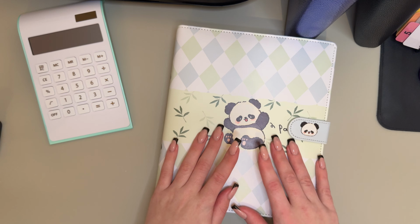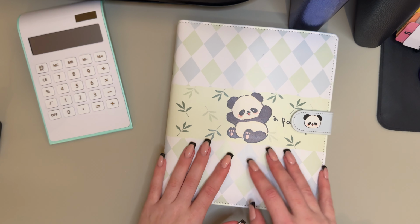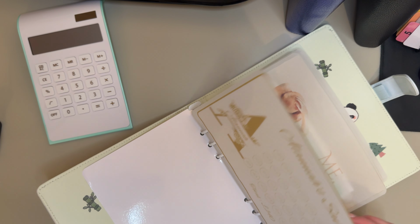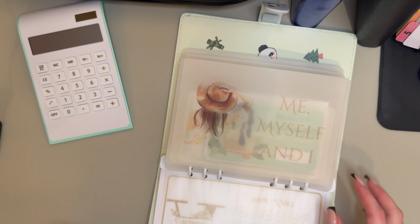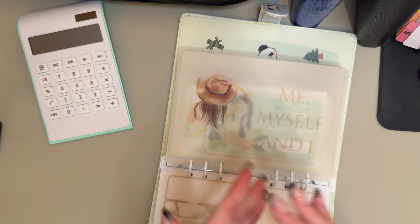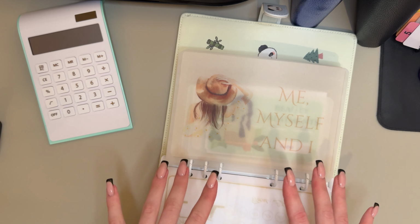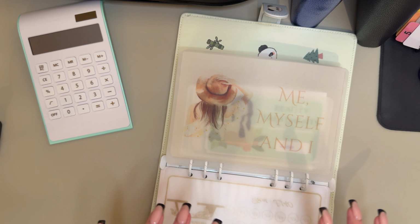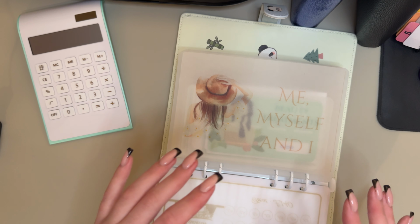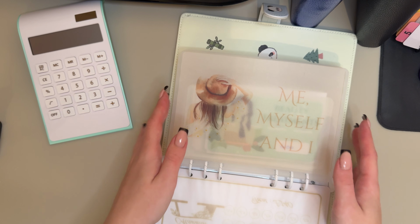All my binders are from AliExpress. Look how cute this panda is. All of the A5 wallets and the A6 wallets are all from Simple Design by Marta on Etsy. And this was a whole custom order and I'm in love. I love them so much. Sorry if you can hear my dog.